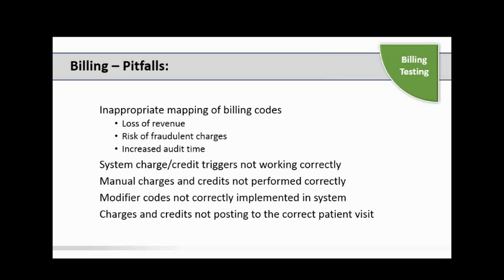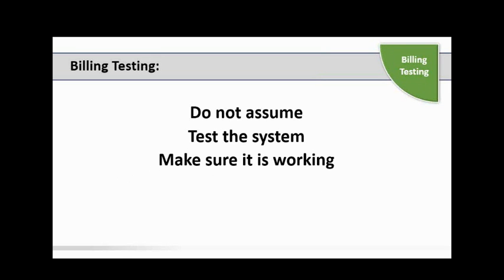This occurred at a facility because the charges and credits could not be matched up to the correct visit between the LIS and HIS billing system. They had been dropping to an error log that no one was reviewing. The most important things to remember for billing: do not assume. Test the system, and make sure the billing is working to maximize your revenue.